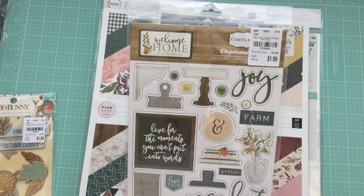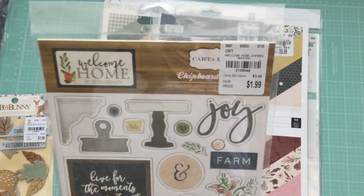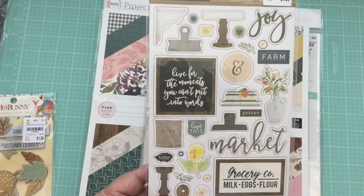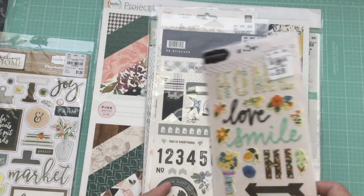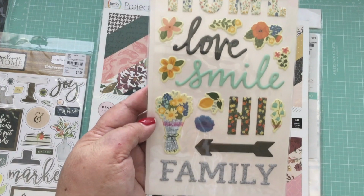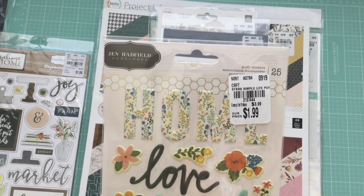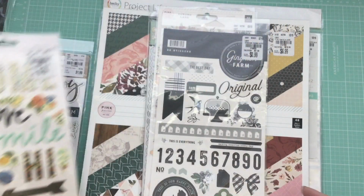And it is by Cartabella. Here is the SKU and the price. It is so cute. And I'm planning to use this for Thanksgiving layouts. Then we have a Jen Hadfield puffy sticker right here. That's so cute. I saw this and I was like, oh my gosh, I gotta grab this. The SKU and the price, guys. Aren't these colors beautiful? I am so loving them.